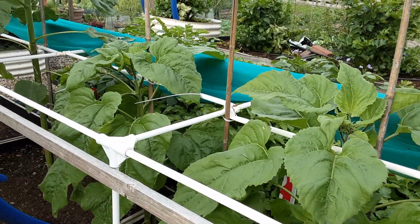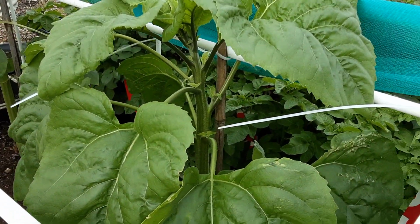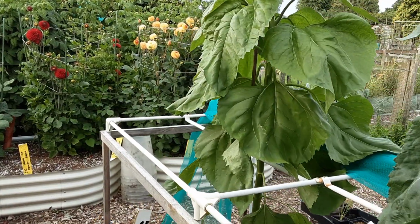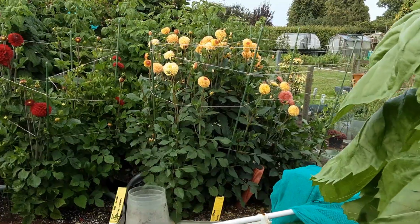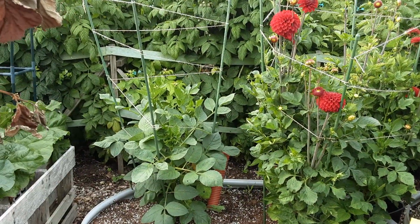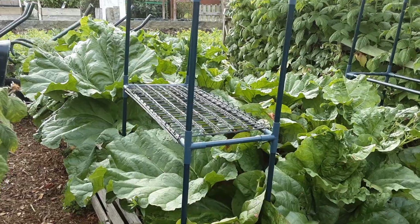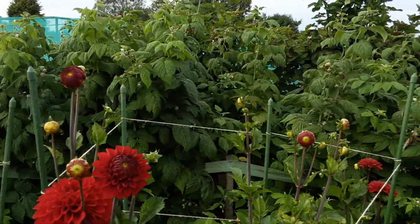Some king flowers are doing pretty good. Just started to get the side shoots now. The giant sunflowers, hopefully one of those I'll be able to take to Malvern for my granddaughter. I've supported the dahlias. That one there is massive. I do need to harvest a little bit more rhubarb, but when you've got other fruit going, sometimes you just have too much.